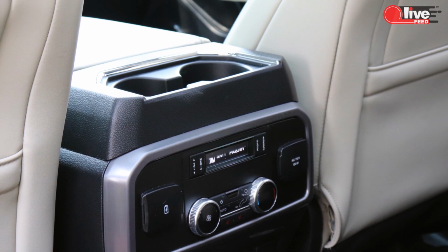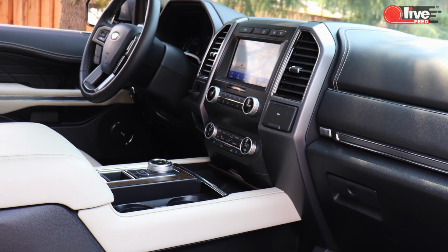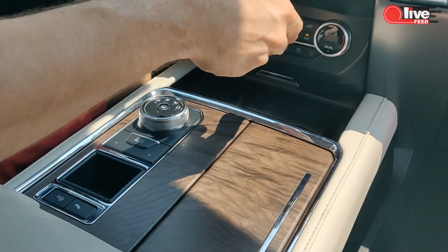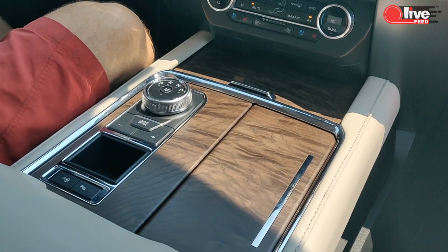Fun fact, this 2020 Ford Expedition has 15 cup holders. Okay, just to prove the fact, not only size, count matters. So if this is a 7-passenger car and you have 15 cup holders, who's going to get the third drink?